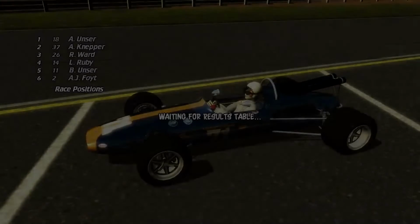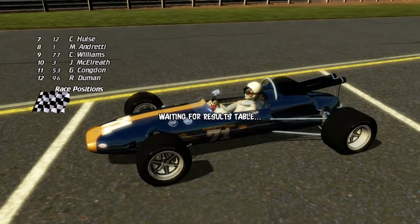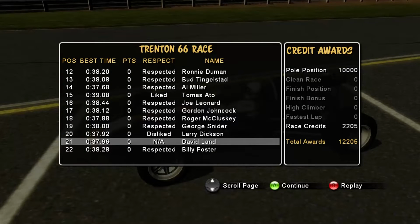Okay, well, I think I'm going to buy that Eagle, or maybe a better engine. We made it 9 laps. That is one of the worst races I've had thus far. I got 10,000 bucks for the pole position, but that was about it.